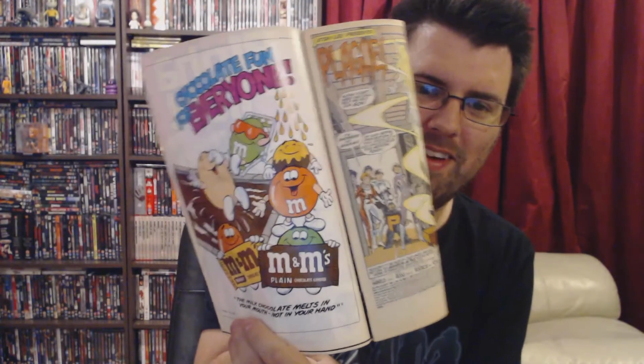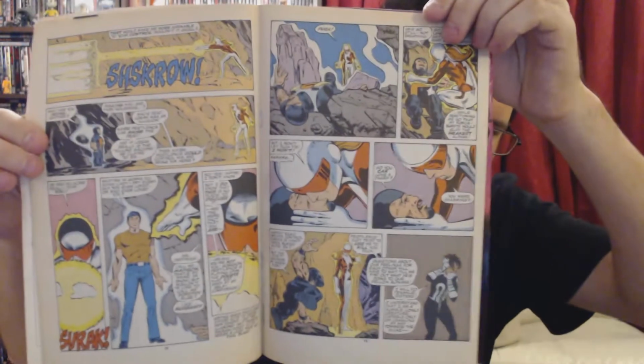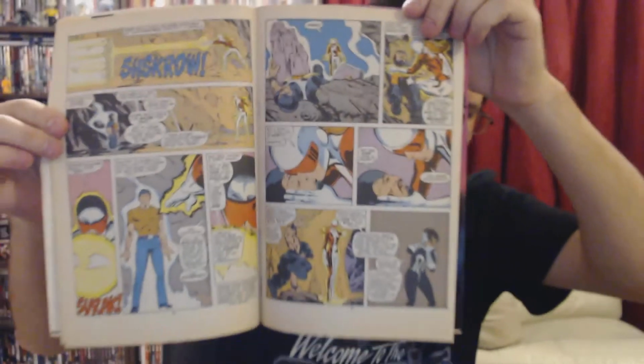So, have a look, see what this is. This is 1987. And even then there was adverts for M&M's inside. So obviously the art is not what most people are expecting nowadays, but sort of a classic artwork you see in a Marvel comic.